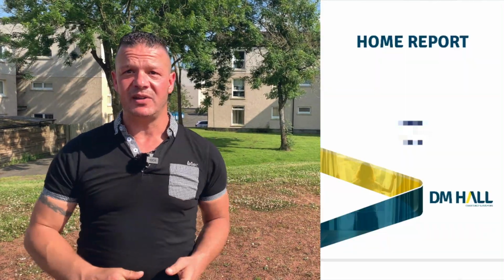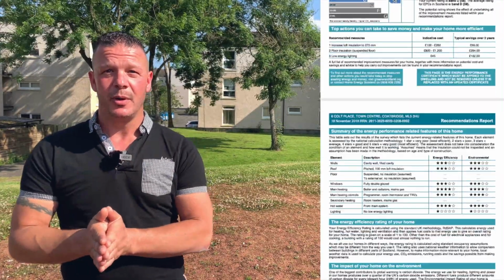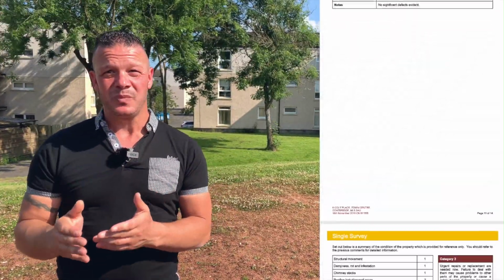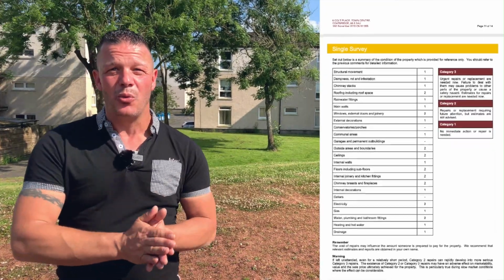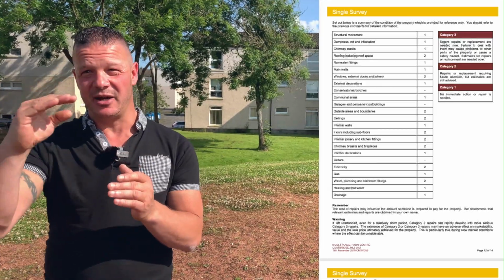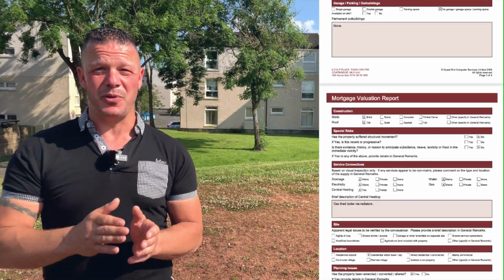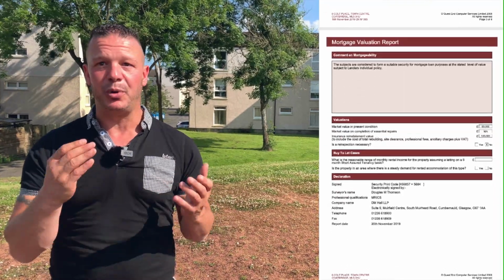Well, the biggest advantage we have in Scotland is what we call the Home Report, which is basically a survey. The Home Report is a document that contains an assessment of the property, where each item is scored from 1 to 3 by category, making it easier for the buyer to understand the overall condition inside and out of the property and spot any issues.